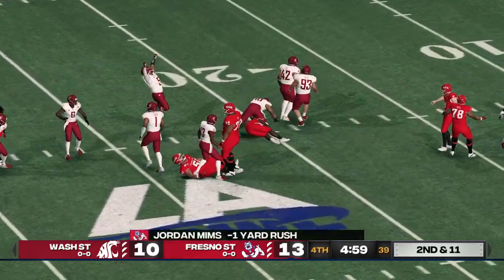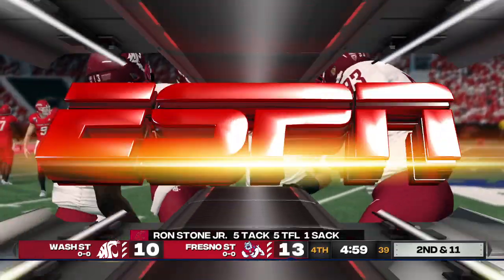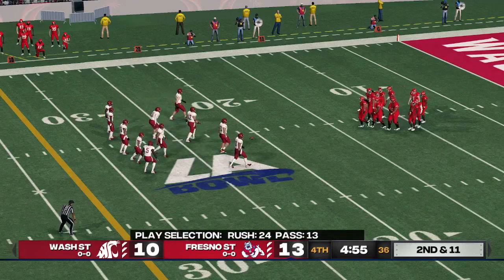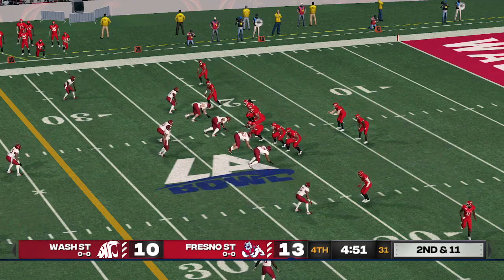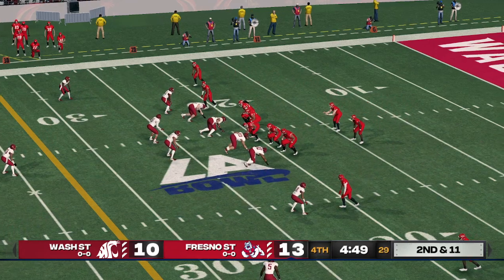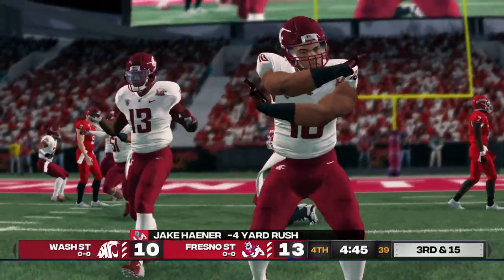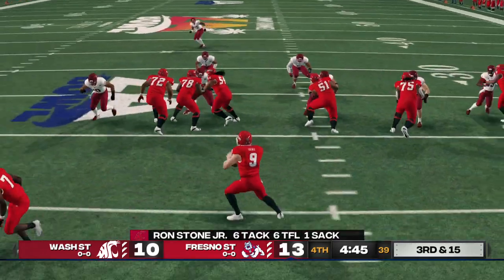And down he goes. About to 21. Second and 11 coming up now. Ball on the 21-yard line. Mike 51. And he's tackled at the 17. Defense had that one called perfectly. That's a big play on that ball.